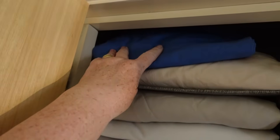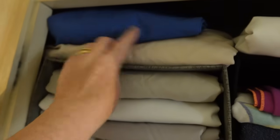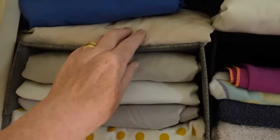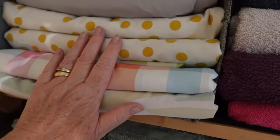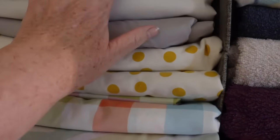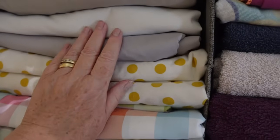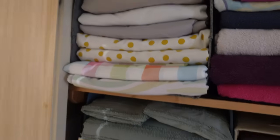This is a spare sheet for the bunk beds, although I can't find the other one, so if I can't find the other one anywhere, that'd have to go. And that is, what's that? That's my other bottom sheet for my bed. So this is all the kids' stuff with their pillowcases, and also one king-size duvet and the sheets that go with that for the bed in the filming room.